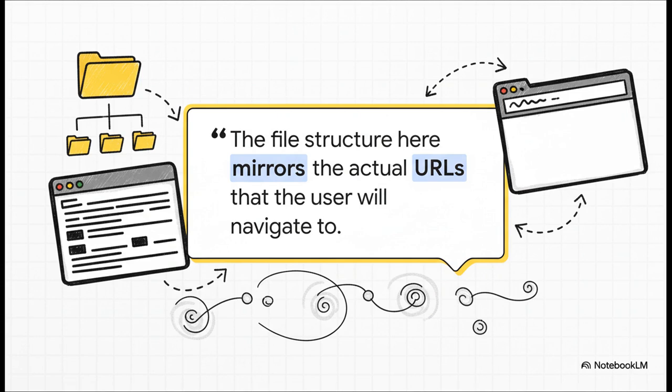Yeah, this quote really just nails it. The file structure here mirrors the actual URLs that the user will navigate to. It's a one-to-one mapping. What you see in your folders is exactly what your users will type into their browser. And that direct connection makes building out your site and maintaining it later just unbelievably straightforward.